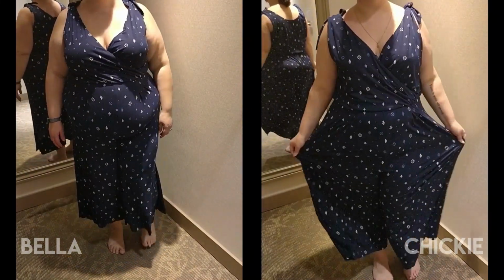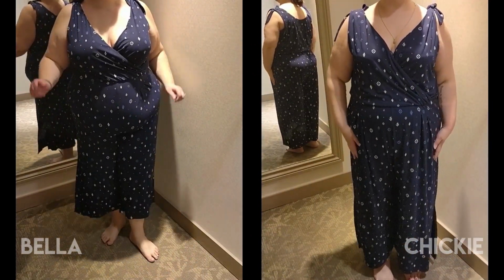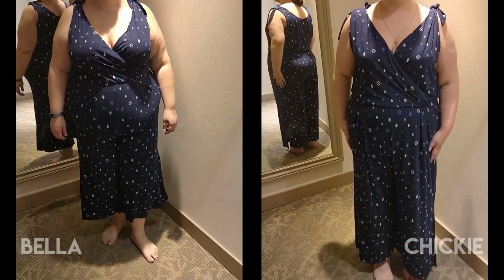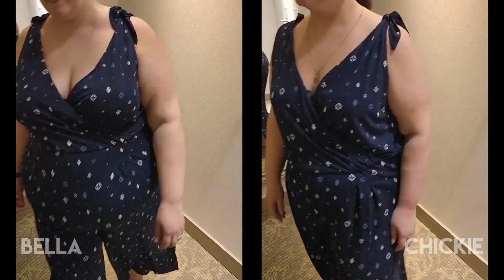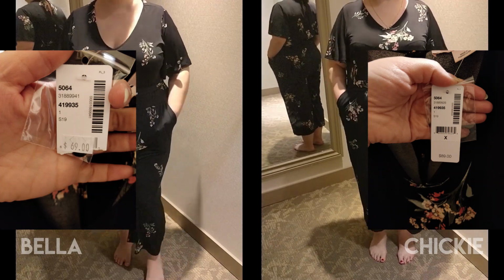But then I really like how much space I have in the waist. And here's the other thing, too. It was longer on me in the legs than it was on Bella, which we found a little bit odd. It's more like a culotte style. This one is cute. This one was adorable.